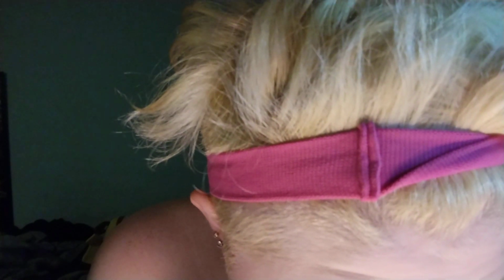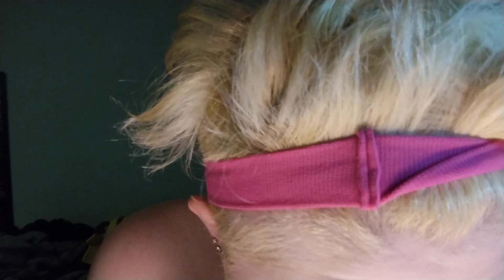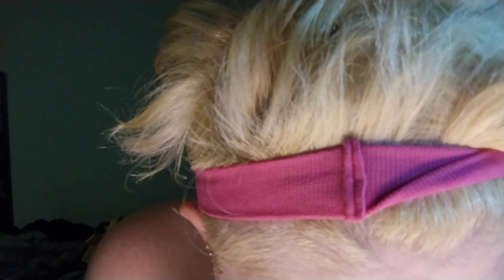Oh, and I also need to put white liner. This is the Sephora collection white liner. It sucks. Now, a lot of Sephora collection stuff I actually really like, but this white liner is not an exception. Well, I mean, it is an exception to what I like. I don't like it.